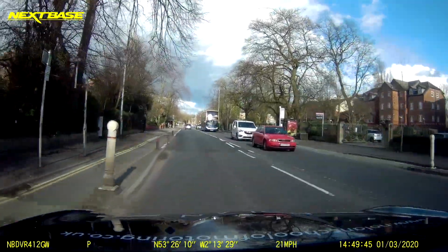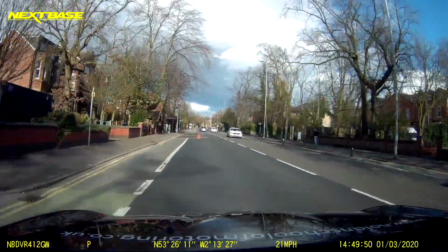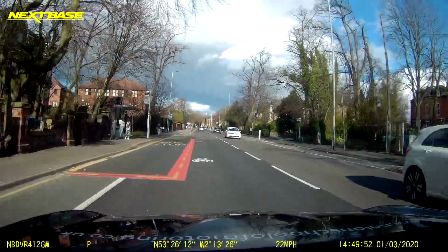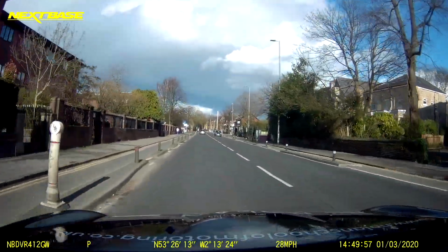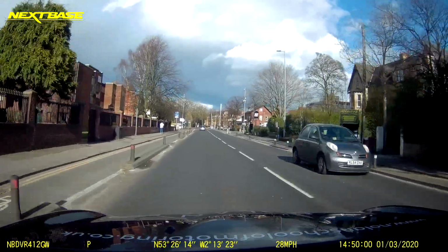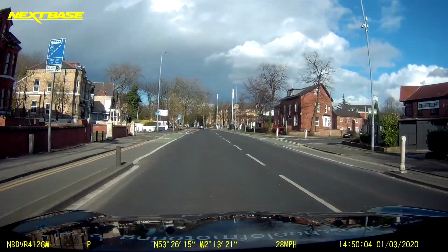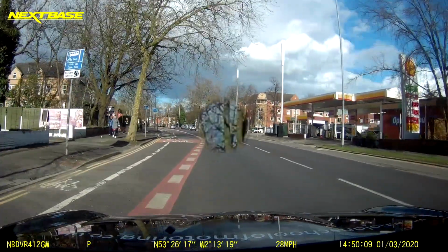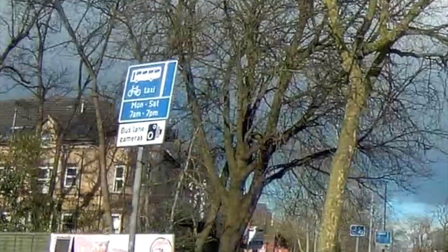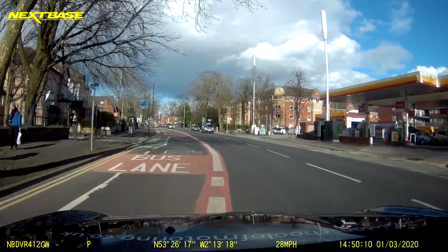Looking ahead, we can see the cycle lane to our left. The road ahead is quite clear. We can start to build our speed up again and make some progress. If we start looking to our left, we can see a traffic sign, and it's telling us about bus lane times. When we look at the traffic sign, we can see Monday to Saturday, 7 AM to 7 PM. These are the times the bus lane is in operation. Today is Sunday. This is the reason why we can use the bus lane.